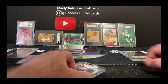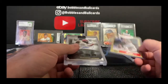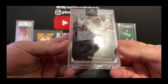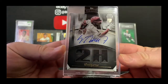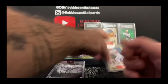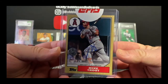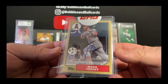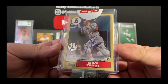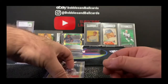Saturday, I got a mail day from Topps. I did not even realize they had shipped it. I have several redemptions out, and a couple came in. This is a Topps Luminaries, out of 15, Joe Adell rookie auto. So that one came. And then coincidentally enough, another Angels player, Mike Trout from the 2022 Topps Series 1. I sent the redemption in for Trout and for Wander Franco, and the Trout arrived, so pretty cool to get that in.